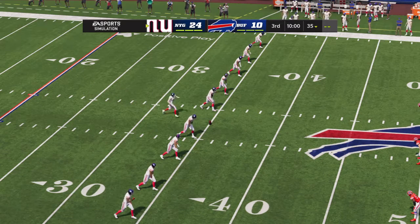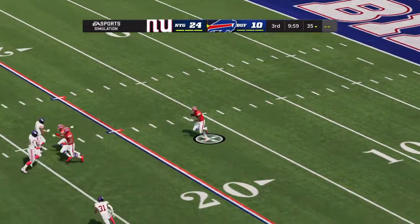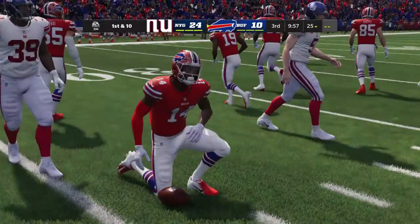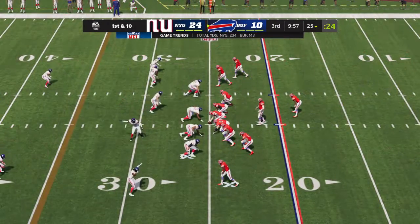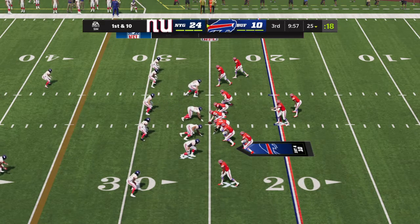Bills trail here, but they will get the football first as we are back underway on EA Sports. From a couple yards deep, he'll bring it out of the end zone. And the tackle going to be made right there at the 25-yard line. The Bills come to the line to start their next drive. And right out of the gate, they face what you'd think could be a pretty important drive.